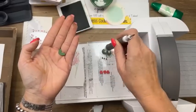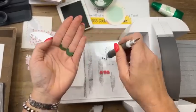Okay. These tiny little pieces, you're going to lose them and you're going to get frustrated.